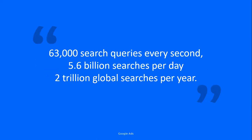There are 63,000 search queries every second on Google. It really equates to about 5.5 billion searches a day. And of course, there's over 2 trillion searches per year as a result. So what does this mean? It means that your Google Search Console and Google Analytics tools are working overtime. They've got tons of really interesting data for you and tons of information to help you determine what's working and what's not working on your website.